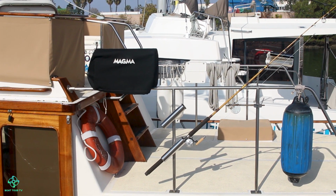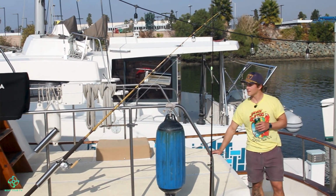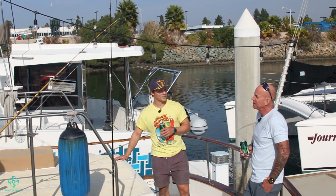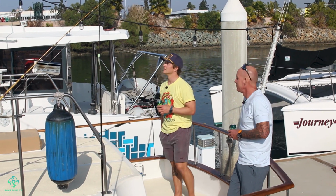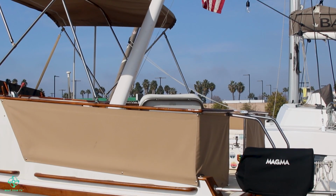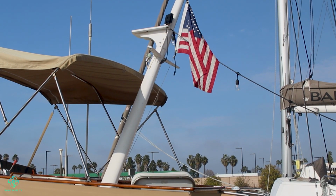Do you call it a fly bridge on a trawler? I do. I don't know what else to call it either. And then you have a mast in the middle of your fly bridge. That's very trawler-esque. Absolutely. We don't have those on long-range cruisers, but it's very cool.